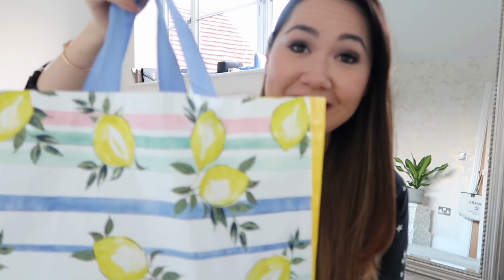And then from Wilko, I do have this bag full of goodies. I did have to buy a bag because I didn't have one with me. I didn't think I'd get that much from Wilko. I thought it'd just be like one or two items, and then I just saw so much good stuff.